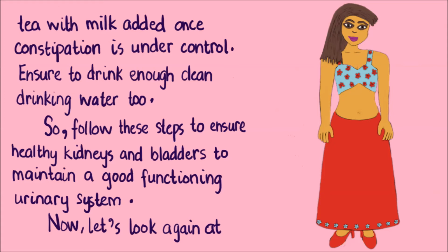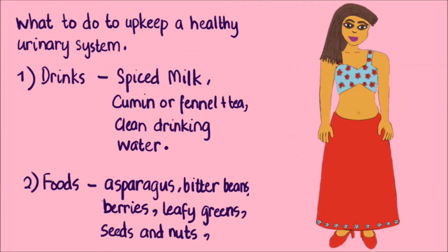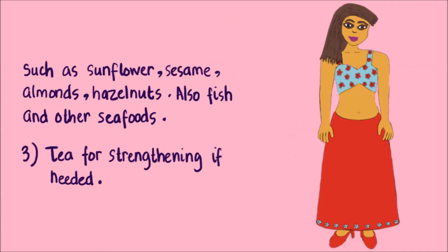Now, let's look again at what to do to upkeep a healthy urinary system. 1. Drinks: spiced milk, cumin or fennel plus tea, clean drinking water. 2. Foods: asparagus, bitter beans, berries, leafy greens, seeds and nuts, such as sunflower, sesame, almonds, hazelnuts, also fish and other seafoods. 3. Tea for strengthening if needed.